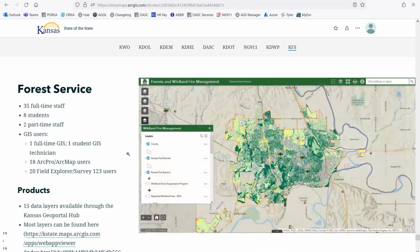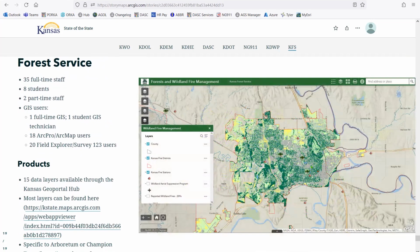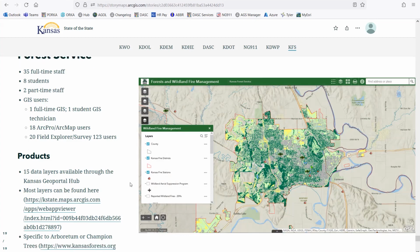Yeah, thanks. So Darci Paull with the Forest Service had a conflict today, so she couldn't join us. So I will just run through quickly. The Kansas Forest Service has 35 full-time staff members. They utilize quite a few students and 2 part-time staff. I know Darci is their main full-time staff GIS person, and they have 1 student GIS technician. It looks like they have 18 ArcPro and ArcMap users, and then 20 Field Maps and Survey123 users.